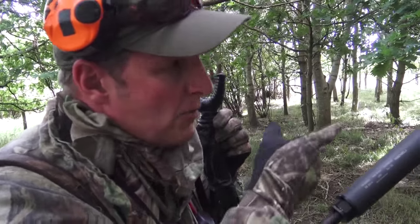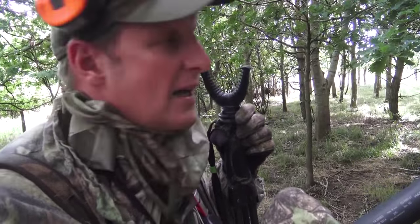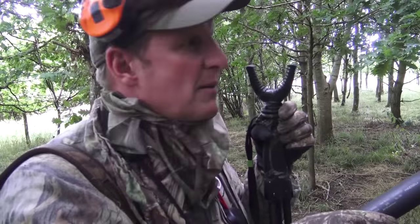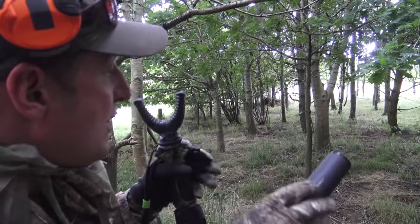I was just trying to follow him in my scope to see if he was clean and if he was a shootable buck. But unfortunately, he skulked away without me being able to get a clean shot at him through the plantation foliage. I'm going to go out onto the edge of the field. I've got a game plot here. Hopefully we're going to pick up the buck there.